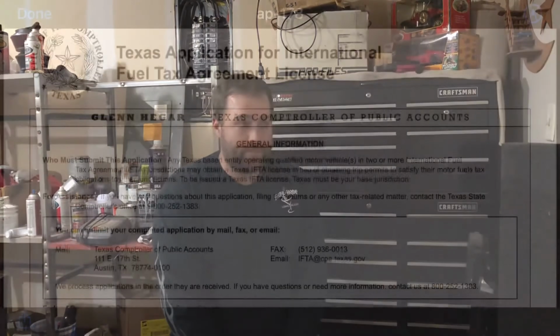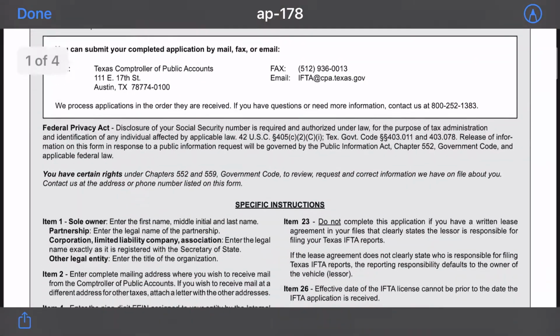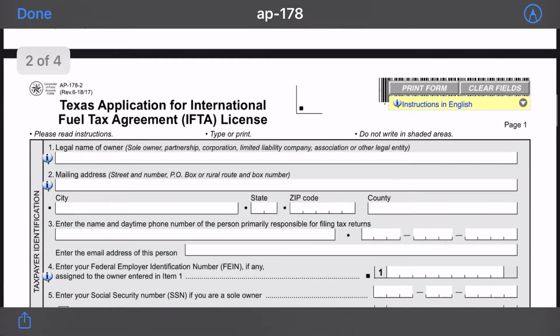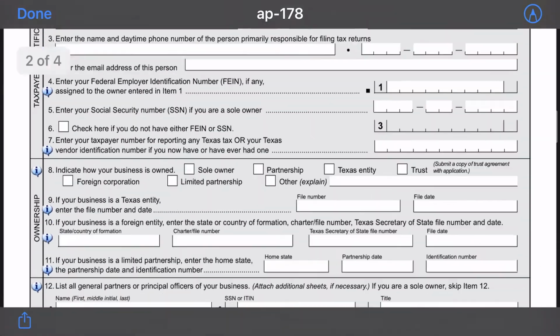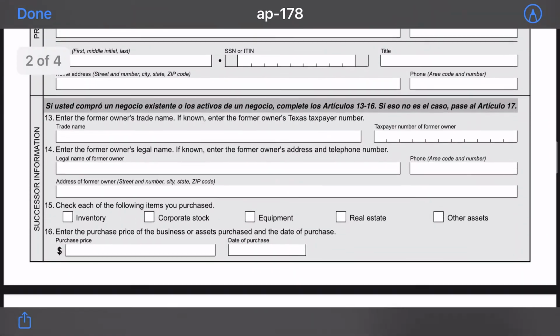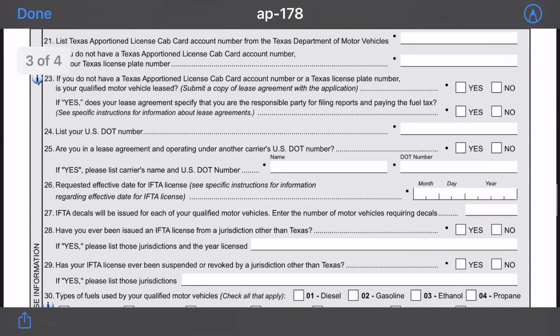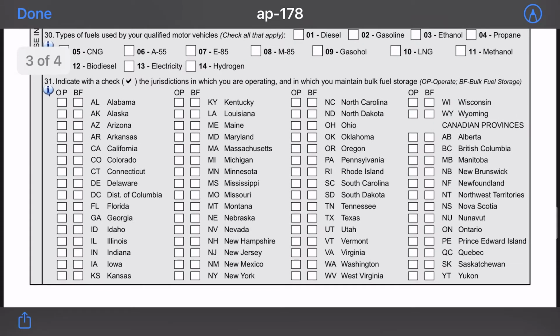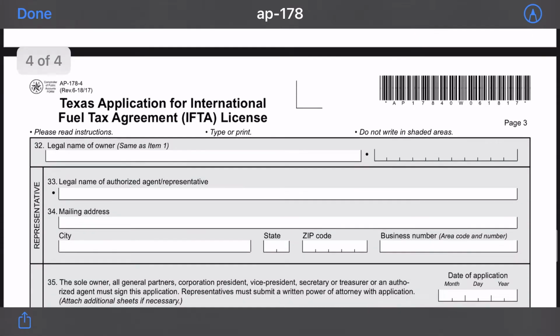That's when it's due. This is the application I had to fill out. It's different for every state, but for Texas, this is the one you need to fill out. It has instructions, so if you get lost, you can just refer to the front page and it guides you through it. And you need to make sure to put down the states that you think you're going to be operating in and sign it and then send it back to them.